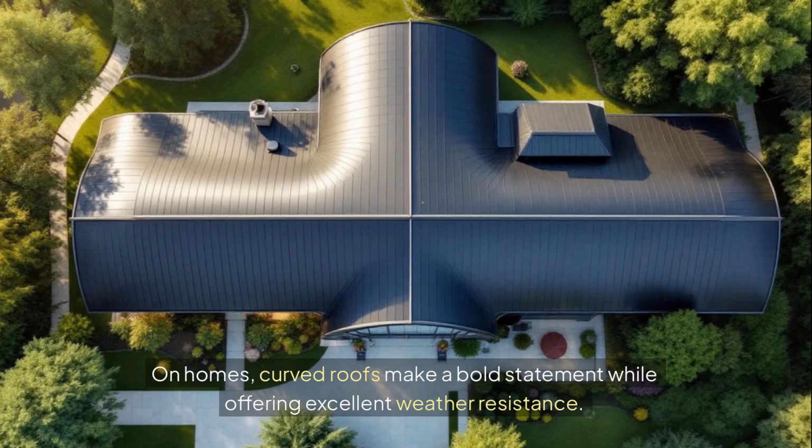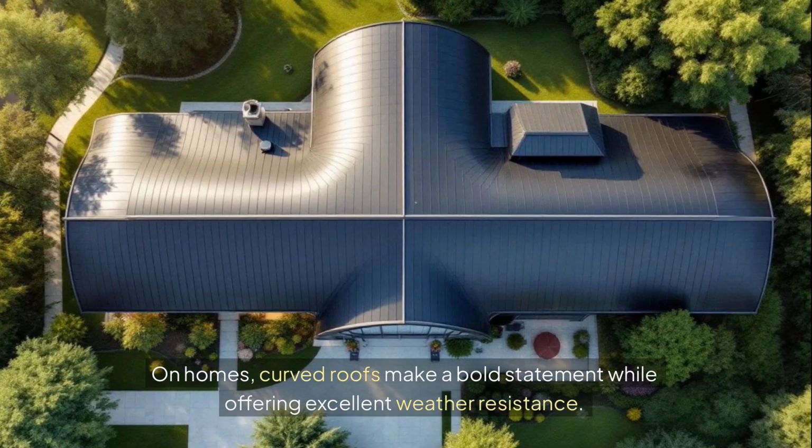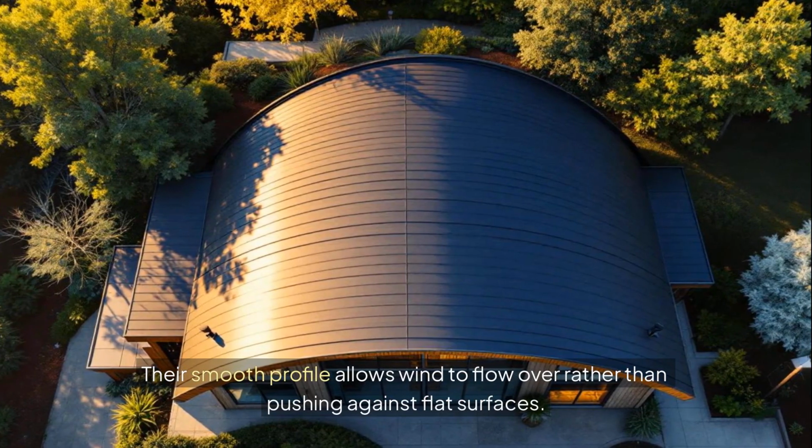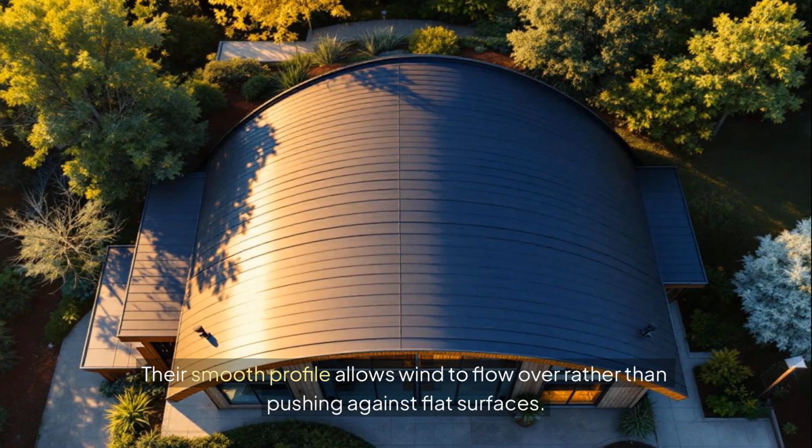On homes, curved roofs make a bold statement while offering excellent weather resistance. Their smooth profile allows wind to flow over rather than pushing against flat surfaces.